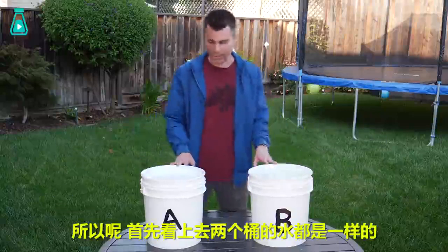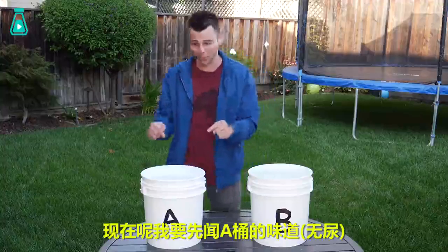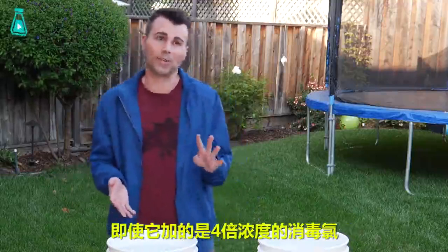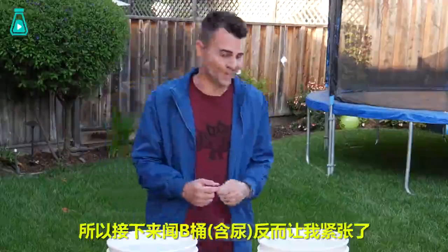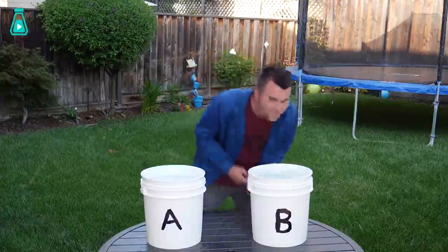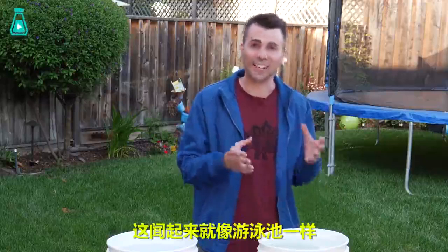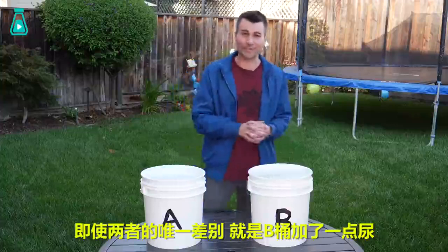So the first thing I notice is visually they look the same. You can't tell one bucket from the other as far as color of water goes. So I'm gonna start and smell this one first. So that doesn't smell like anything. That smells just like water, even though this has 4 times the recommended concentration of chlorine for this volume, which makes me nervous to smell this one. What? That is crazy. This smells like a pool, even though the only difference between these two is this has a little bit of pee in it.